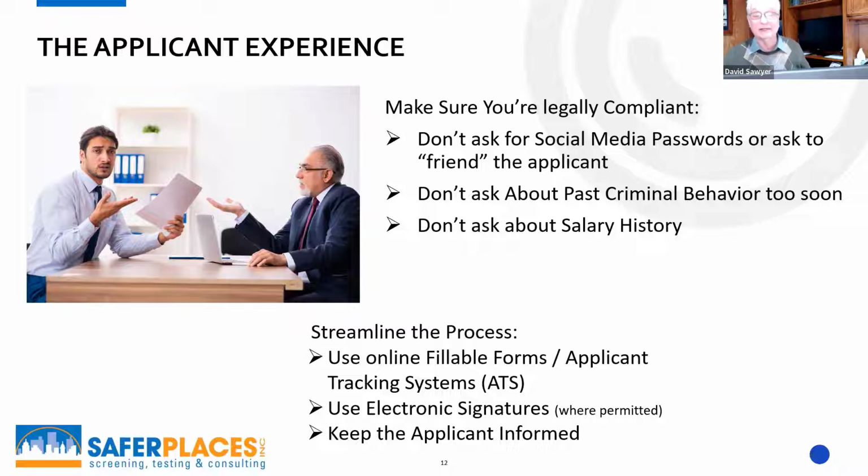Can't ask about salary history in a lot of states. So if you're doing things like that, it could get you in trouble legally. It's also going to be off-putting to your applicant. And then streamline the process as best you can. Applicant tracking systems are great for that. Electronic signatures where legally permitted.